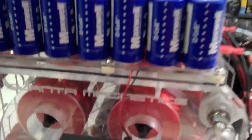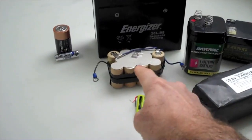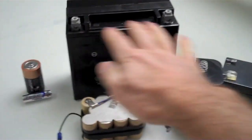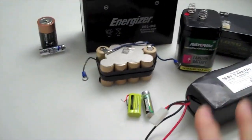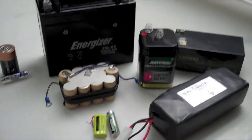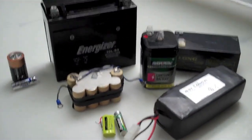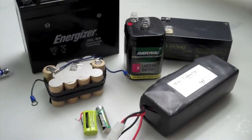Now, nothing against those people. They just haven't learned it yet. Everybody has to learn at some point in time. Here's a group of rechargeable batteries, except for these two right here. That's a lithium and just an alkaline. But the rest of these are rechargeable. You've got NiCad, nickel metal hydride, lead acid batteries, all three of these. You've got LiPo battery. All of these have one similar characteristic. They're all charged up, and store energy by chemical reaction.